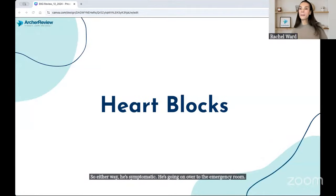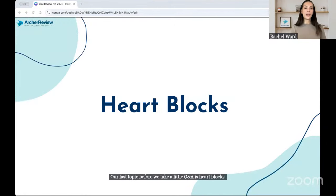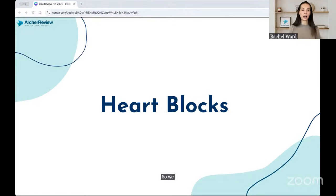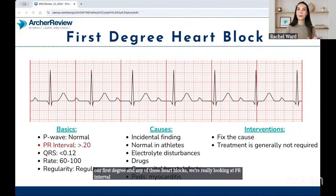Our last topic before we take a little Q&A is heart blocks. So we have 3 degrees of heart blocks, right? Our first degree, and any of these heart blocks, we're really looking at PR interval. So really easy to read out these heart blocks when you're reading an EKG because of that PR interval.